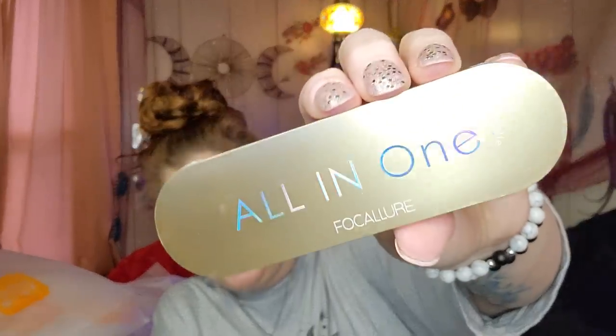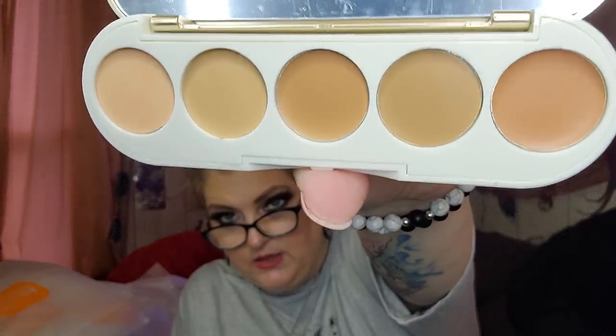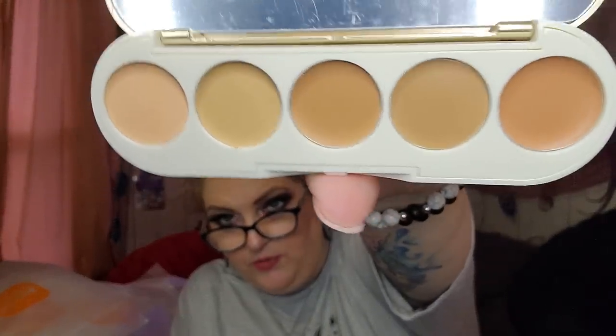All right, this is going to be really cool. Look at the packaging. It's awesome. Very awesome. From Focallure, the Concealer Palette. And there's what it looks like. There's the colors. Beautiful. It does have a mirror, with a film over it right now, so you can pull that off. These are great, good colors. I love that packaging, though. That looks really nice.